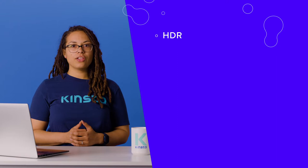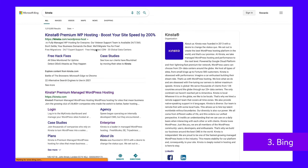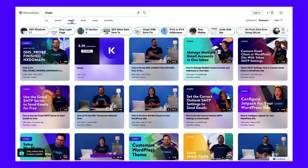When it comes to videos, you shouldn't write Bing off. In some respects, Bing Video Search outshines even Google. Like Google, Bing's filters include duration, date, and source.